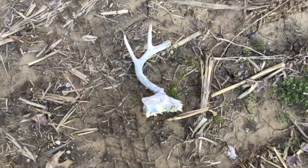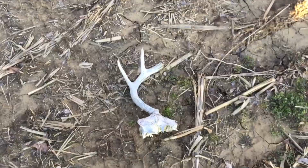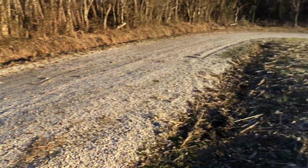I think we're gonna call it a day. My son found this deadhead one side, and that's all. I found another one, but a couple dead does, so we're done for the day.